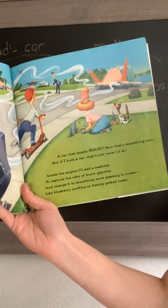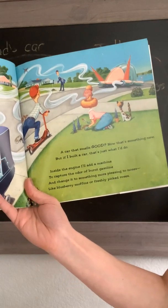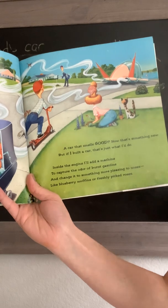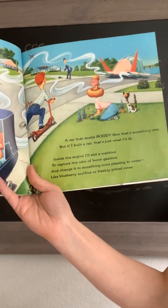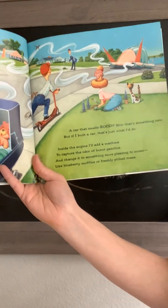A car that smells good? Now that's something new. But if I built a car, that's just what I do. Inside the engine, I'll add a machine to capture the odor of burnt gasoline.